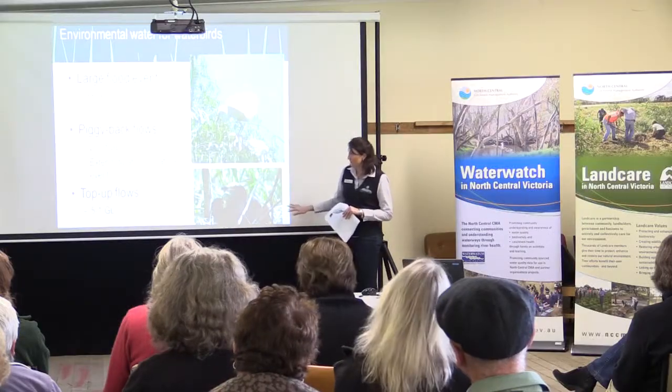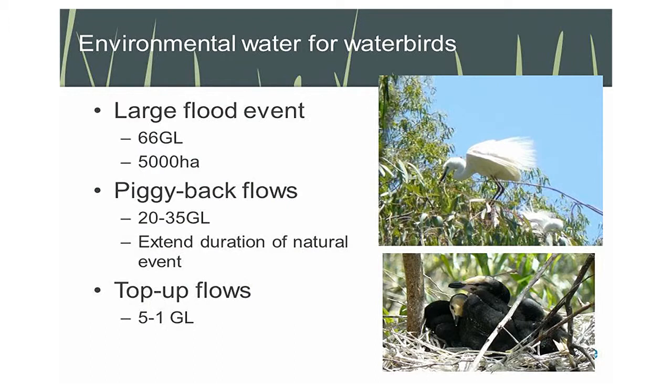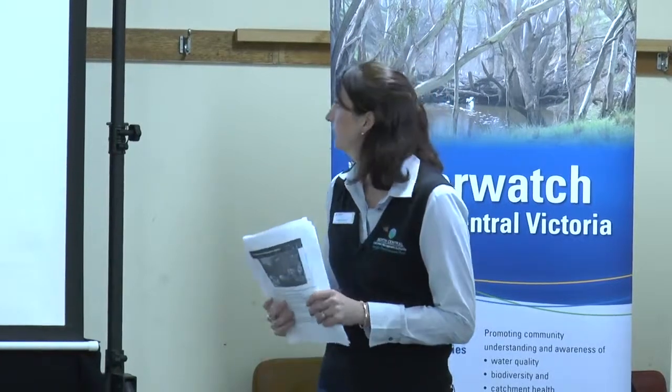Then we can also do what we call top-up flows, through those smaller regulators in the lower part of the forest, which target specific objectives, most likely around waterbirds and also fish. It's really great that we now have this infrastructure, because we can target different things and try to create conditions that are good for our birds to breed.